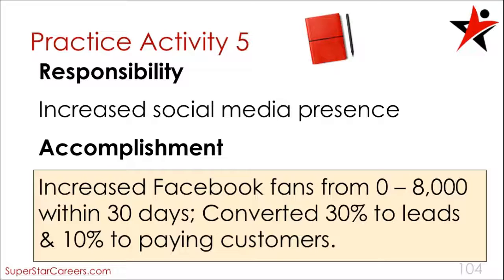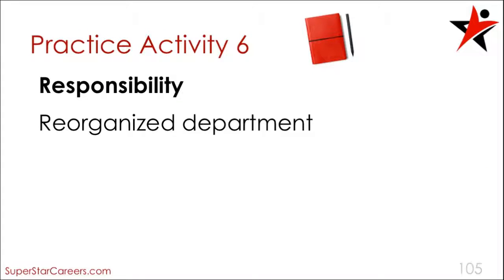Here's how one of my resume clients showcased her social media accomplishments. Increased Facebook fans from 0 to 8,000 within 30 days and converted 30% of those to leads and 10% to paying customers. Wow! Okay, how can you transform this statement?